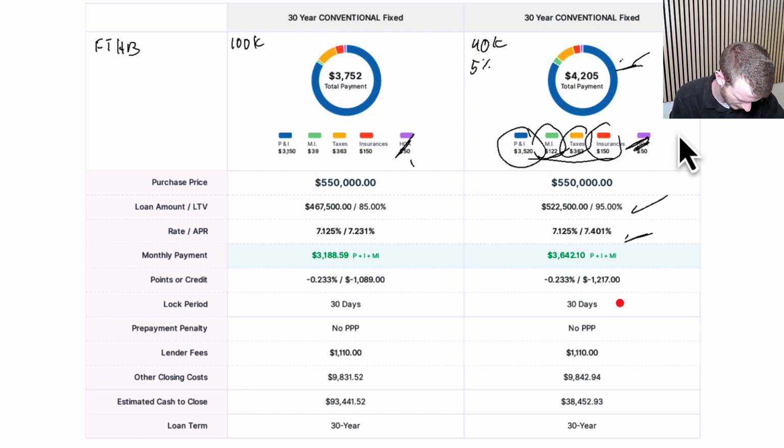And then down here, this is something I wanted to highlight: points or credit. Now, points are a fee you can pay up front to get a lower interest rate, and then credit is a reverse of that. Credit is where the lender says, if you'll take a higher interest rate, pay me more interest on a regular basis, I'll cover some of your closing costs up front. So you can see here, this is a negative number. So we ended up with actually a little bit of credit, negative 1,217. So that means we took a little bit higher interest rate, and this number will be knocked off of closing costs.